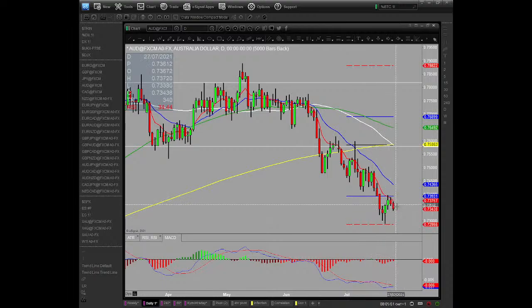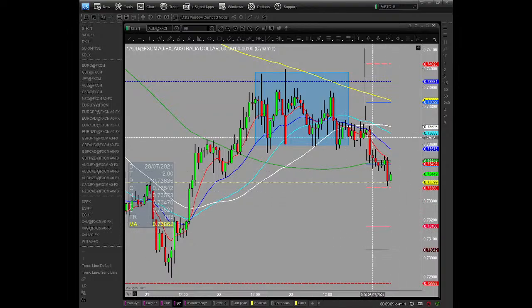It's pretty insignificant in the bigger scheme of things, and it looks pretty soft. Coming down to the hourly time frame, there's lots of consolidation for the Asian session, a bit of a sell-off on the 7 o'clock bar, but again we're seeing a bit of a bounce at the moment.